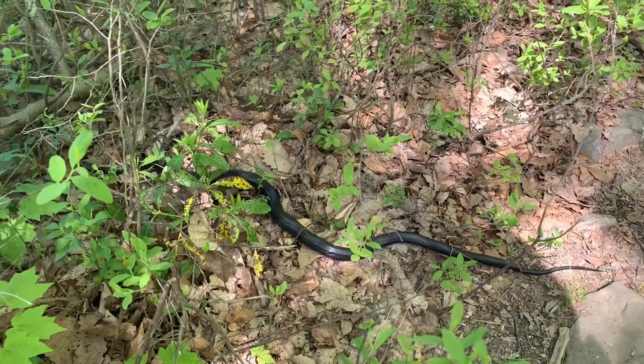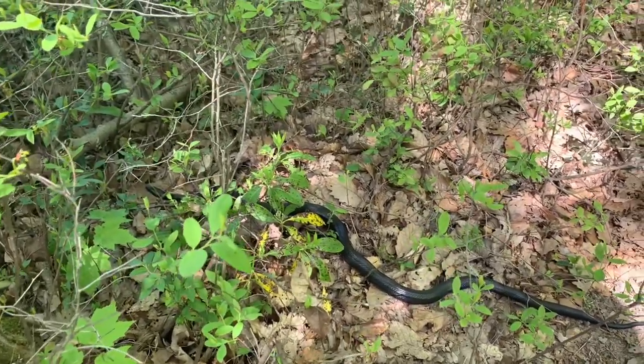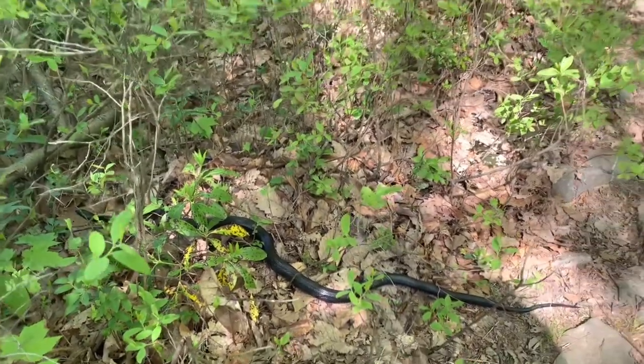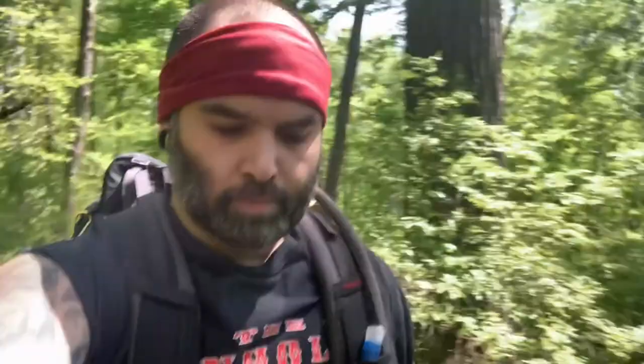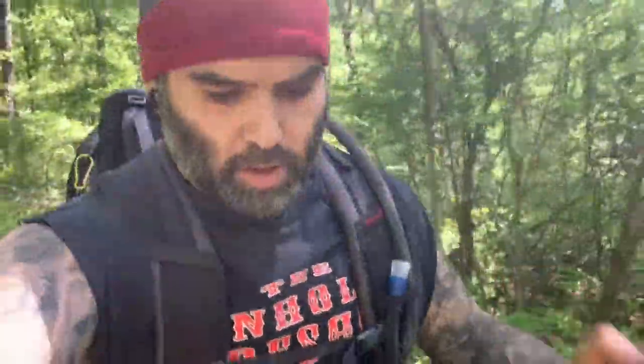Look at that guy, he's a big one. We just hit 21 miles, still on the Dunfield Creek Trail, making our way to the creek. We didn't hit it yet. We're almost there. A few more miles and back to the car.